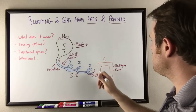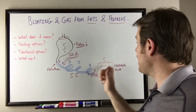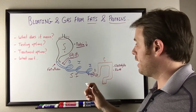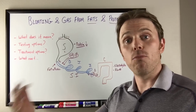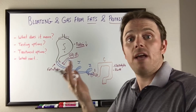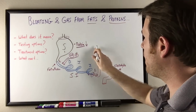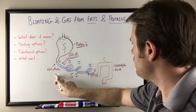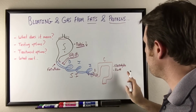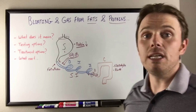And then again, you can see here with the colon, we could have various either constipation or diarrhea from the colon. Again, if we have excess hydrogen gas, we could have more diarrhea, excess methane gas, more constipation, or we could have a combination of the two and alternate back and forth. So you can see here, each step's really important. Protein, protein and fat, reabsorbing electrolytes and fluids. Now we can do different lab testing to look at the function of each step along the way.